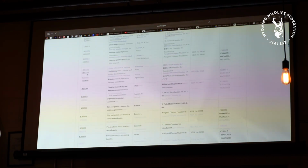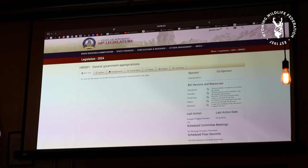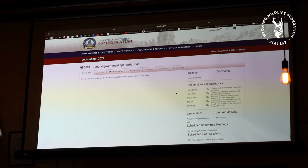So if you go to the House bill, click on that. It'll take a second. You'll see, to view this bill, please see the bill versions, the resources section located to the right. It's because this is a beast of a bill. It's long. Where you go over here, bill versions and resources, I'm going to tell you what these mean. Introduced, that is the bill that they come to the floor with on the first reading. That bill is as it came out of committee. This is what they start with. This is your sort of step 1.